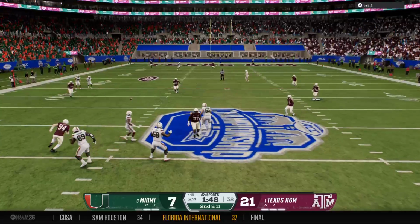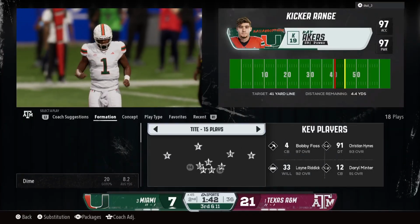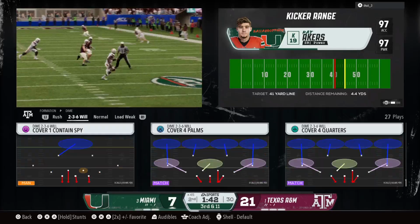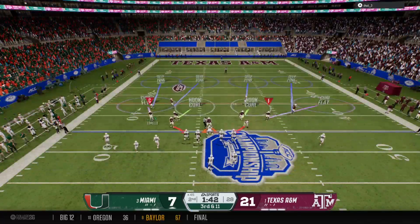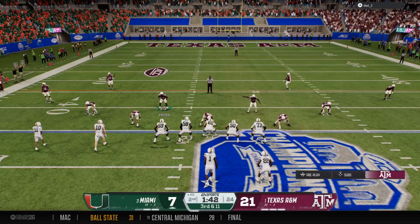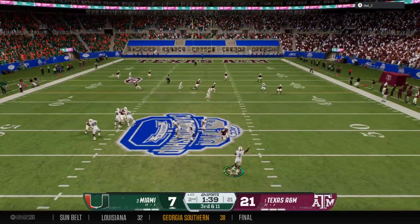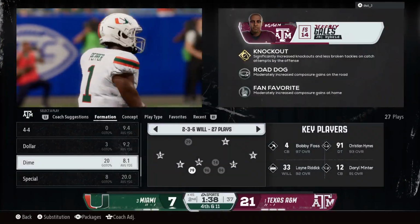He bought some time, now lets it go. But the junior quarterback inaccurate that time, threw it behind the receiver. Conversion right now. Drops back, looking to throw for it on 3rd down. Gets rid of it on the move. Incomplete for a 3rd straight play.